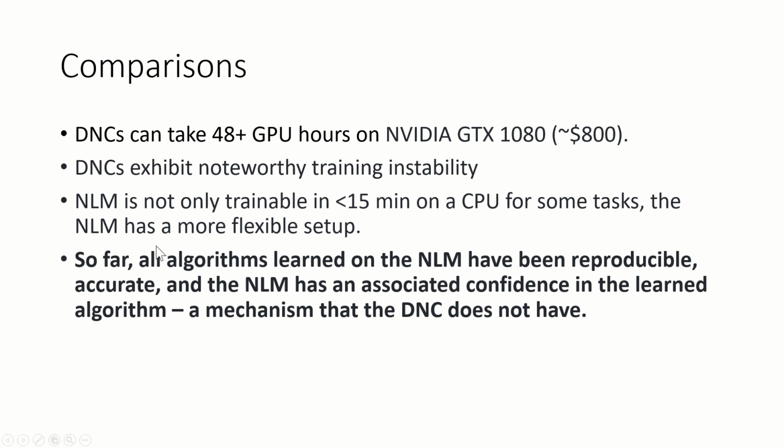Notice that I bolded this for a reason. All the algorithms that the NLM has been able to learn have been reproducible and accurate, and the NLM has an associated confidence in the learned algorithm. The DNC does not have this mechanism. There's no confidence in the learned program. And of course, it's more of a theoretical model. It hasn't really been able to auto-generate source code. You could theoretically build a pipeline to do so, but it's not as clean as the NLM.